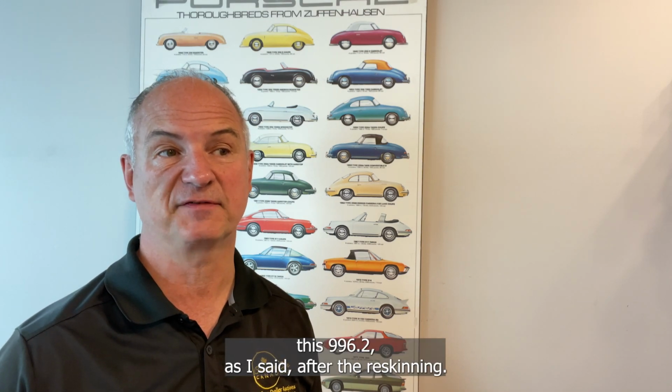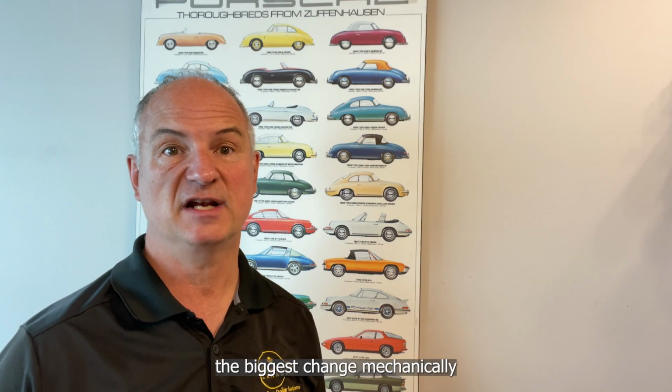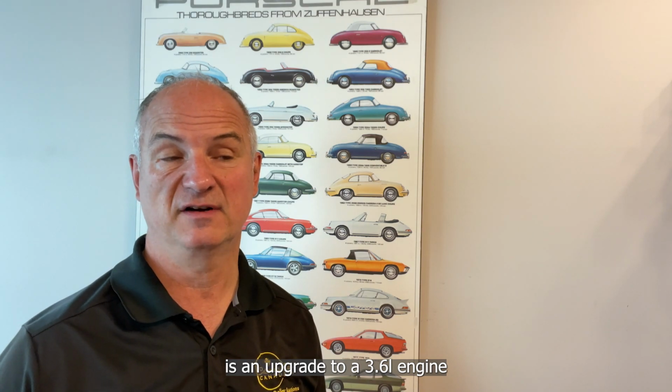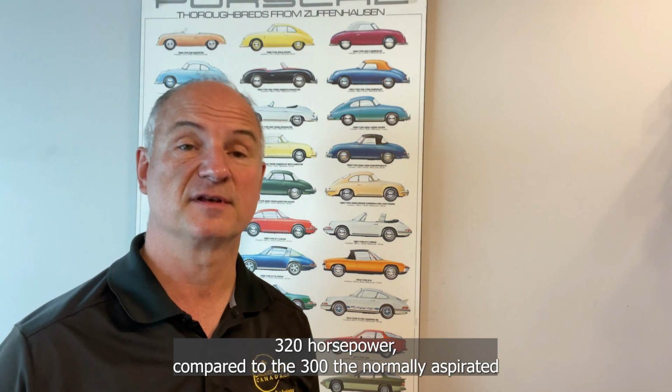So yeah, this 996.2, as I say, it's after the reskinning. So more than just the cosmetics changed on this car for '02. The biggest change mechanically is an upgrade to a 3.6 liter engine from a 3.4, which produced out of the factory 320 horsepower compared to the 300, the normally aspirated 2001.